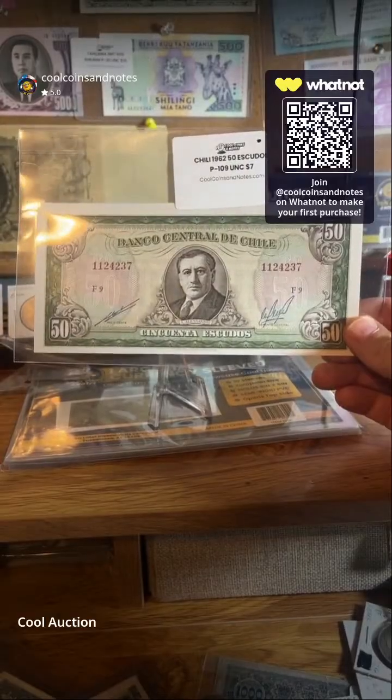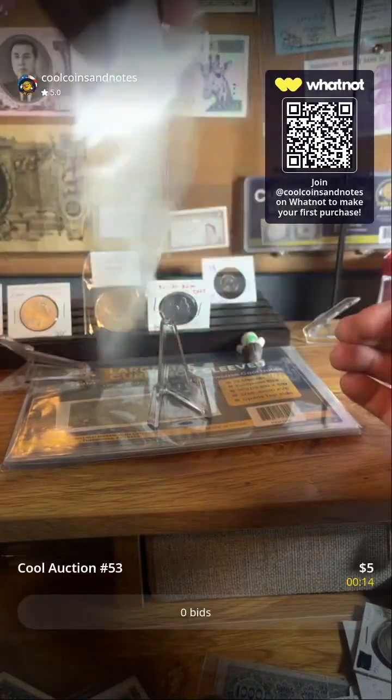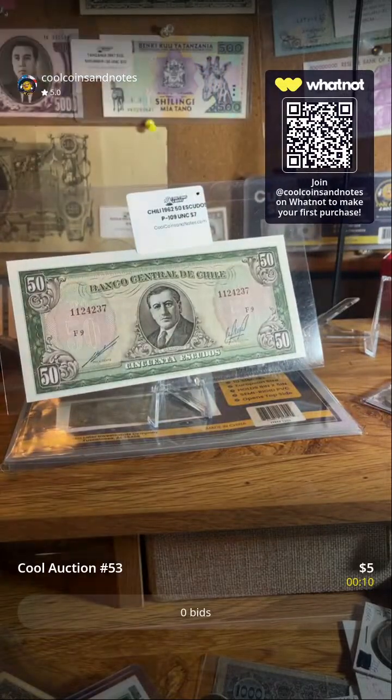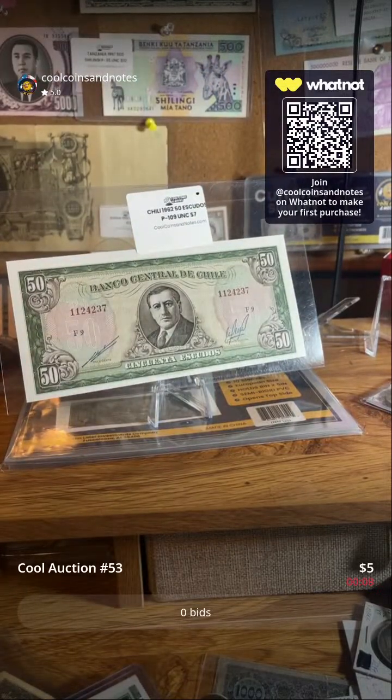Nice large Philly. 50 escudos. Big note. 1962.